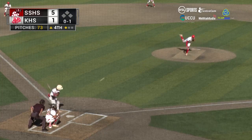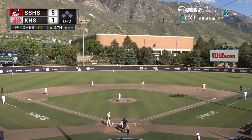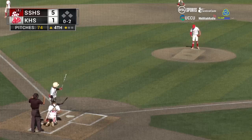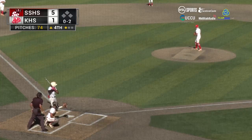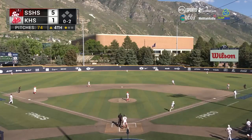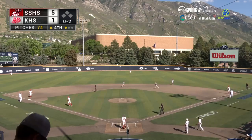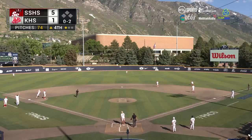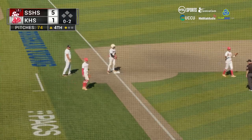There's the 0-1 delivery. Swung on, fouled back to the screen, strike two and an 0-2 count. This is where if you had that good hard slider that you could go right down the middle, break it down and away. Swung on, fly ball down the right field line. That one's going to get down for a base hit with Ramsey way over in right center field. Ingram's getting around second on his way to third. Ramsey picks it up and gets it into Lorino at second, but it's a one-out triple for Peyton Ingram.